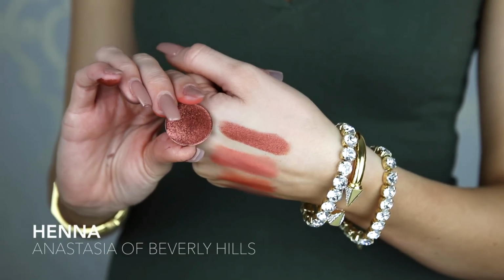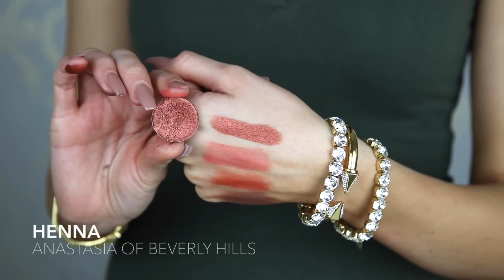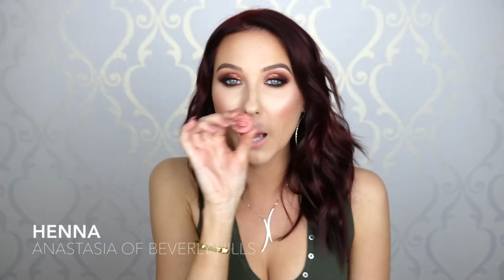This is Anastasia Beverly Hills Henna. This color is so bomb. I love this shade. This is definitely a statement shade. It is like a firecracker, very copper, very red, very rusty, very pigmented.